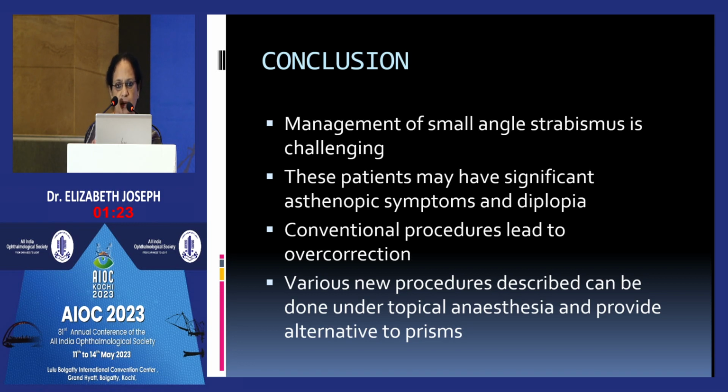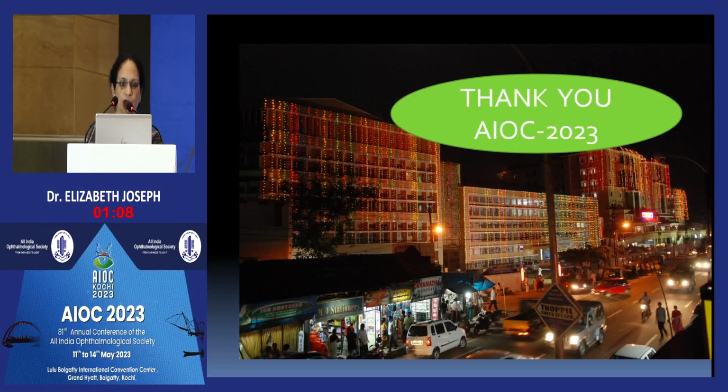All these patients can be treated with prisms, but the difficulty is that they have to have lifelong spectacle wear. So those people who are already wearing spectacles, you can give prisms. Those people who are not wearing spectacles, this is a very good option. With that, I conclude my talk.